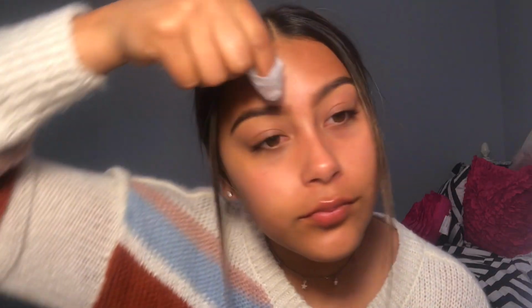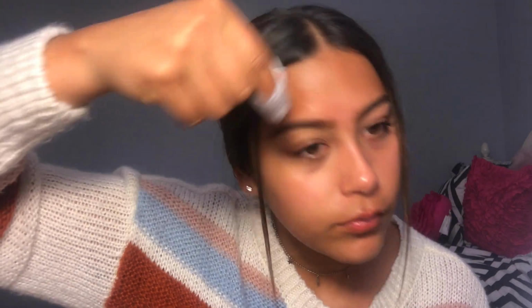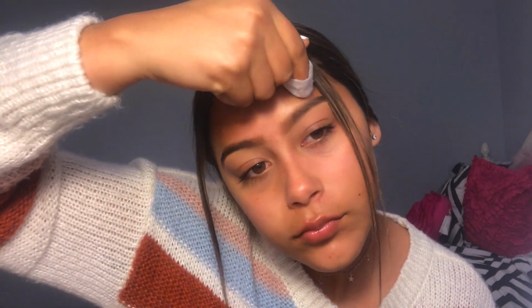I then take a makeup wipe and I clean up the top of my brows because I think it looks better for myself when I clean it up with the wipe rather than concealer. But you can do whatever looks better for you or what works for you. This just works for me. And the brows for sure take me the longest.